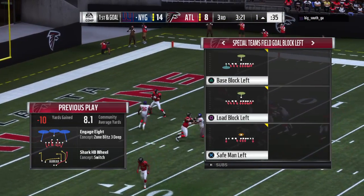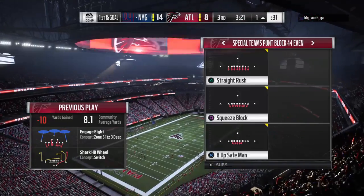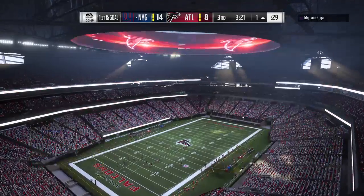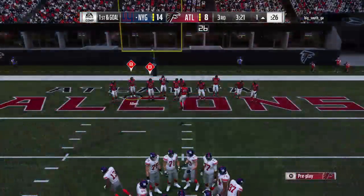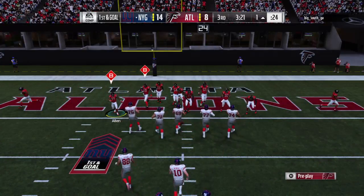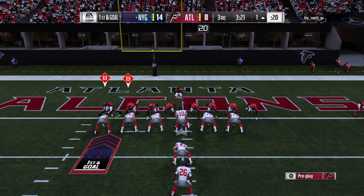I don't know why you would do that. It's almost guaranteed points the other way. I mean, I get it if it's a late-game situation, maybe even 4th and inches. But, boy, that's a huge risk to take. Yeah, now they're set up in prime position going the other way. The best starting field position you could possibly have. 1st and goal from the 1.